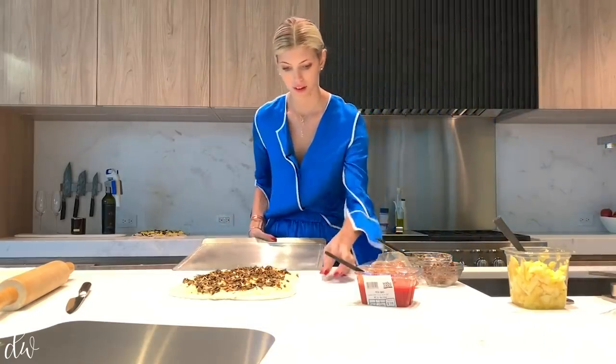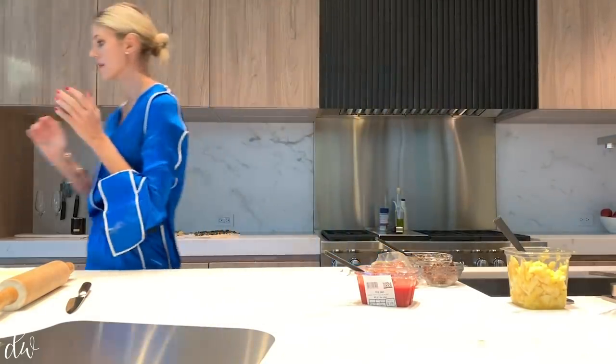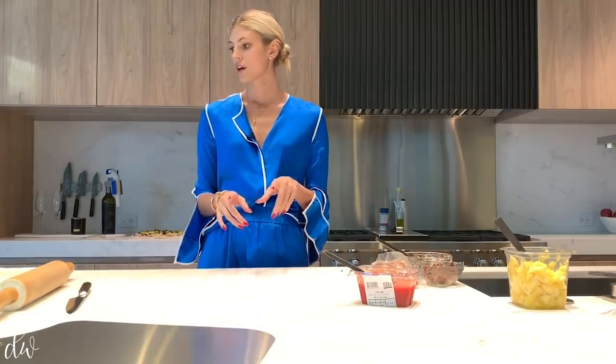Every inch covered. Now scoop it up. Like I said, I'm gonna do truffle oil after. Next up, I'm thinking, cheese. I like a lot of cheese. It seems like a fan favorite. And then I'll do pepperoni. And then I'll do a little one with basil.